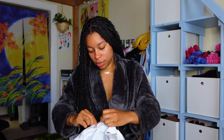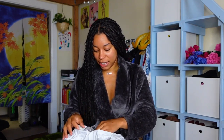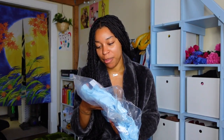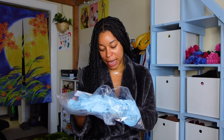Let's get into it. Oh, I ripped the plastic that it's in. Oops. Okay, here we go. Okay, first things first. I love the color so much. That's why I bought it. Baby blue, LOBA, Stephanie gown, in size medium. Country of origin, China.